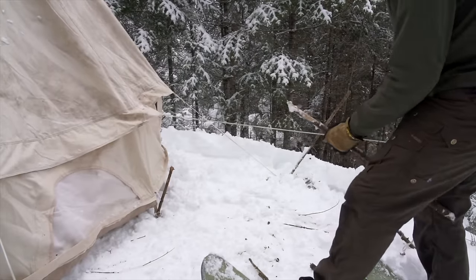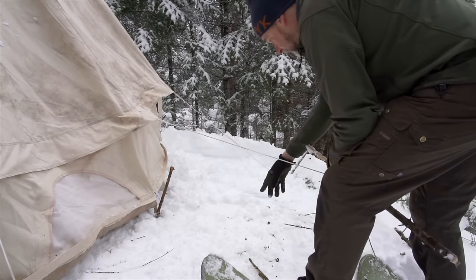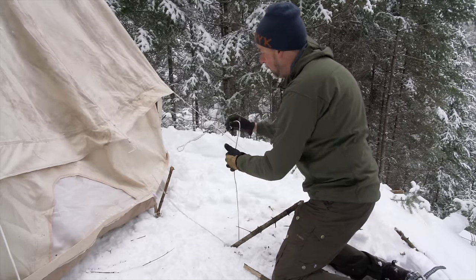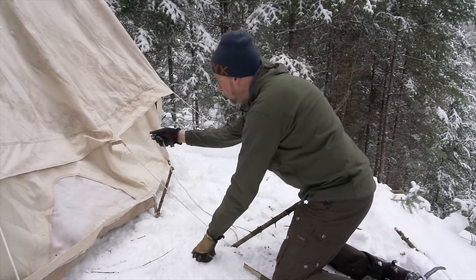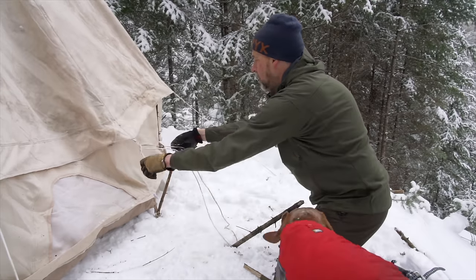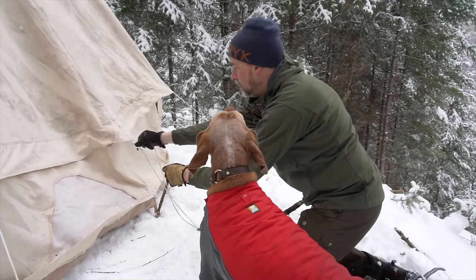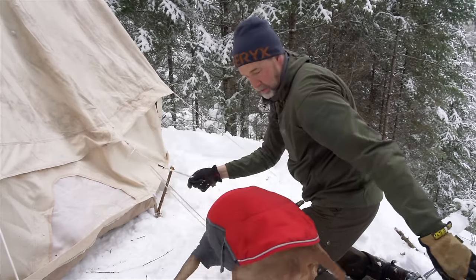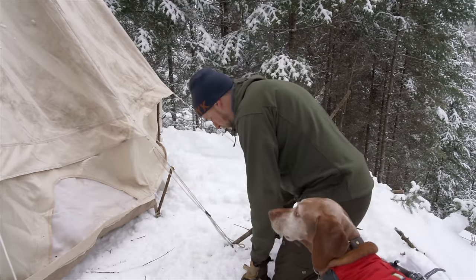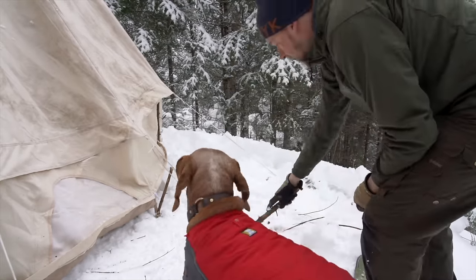So for this one here, I can't shorten it up enough. I need the stick to be about right here. I wrap this around the stick. This would be the end I'm going to use, but I'm going to loop it through here. Pull that through. Watch out, Scout, you're in the way. Scout, over here. And there we go. So now I've basically doubled it up. I'm going to move the stick a little bit. There we go.